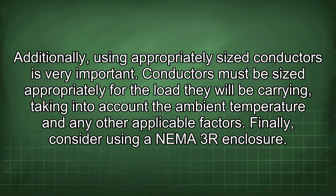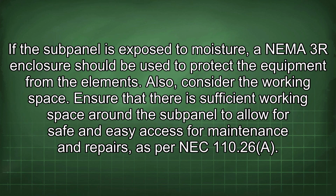Additionally, using appropriately sized conductors is very important. Conductors must be sized appropriately for the load they will be carrying, taking into account the ambient temperature and any other applicable factors. Finally, consider using a NEMA 3R enclosure. If the subpanel is exposed to moisture, a NEMA 3R enclosure should be used to protect the equipment from the elements. Also, consider the working space.